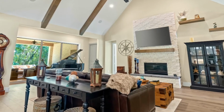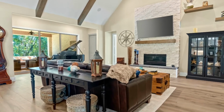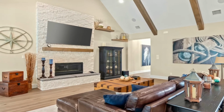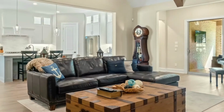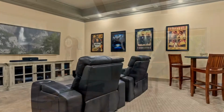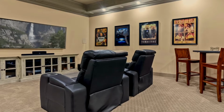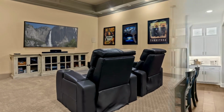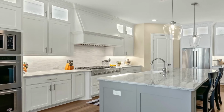As you continue into the home, you will find the open family room with gorgeous beam vaulted ceilings, a direct vent linear gas fireplace, and even enough space for a baby grand piano. To the right of the family room is a private media room with French doors where you can enjoy all of your favorite movies. This custom kitchen is awesome.